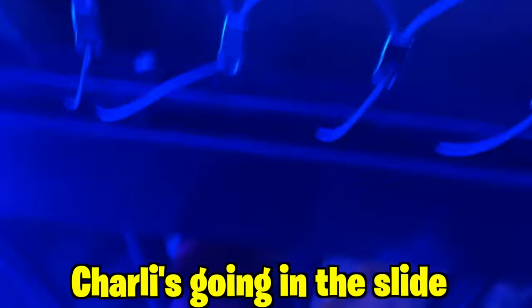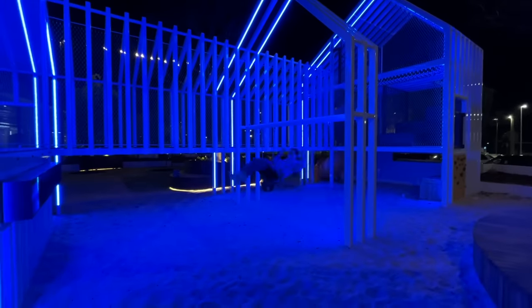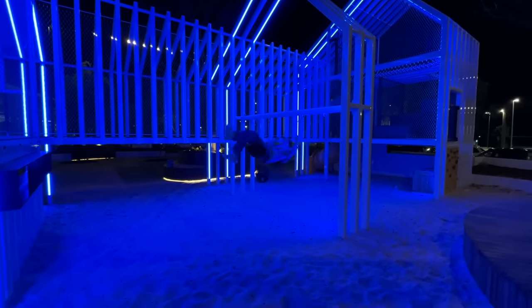Guys, let's go. One, two, three. Charlie's going in the side. I'm going to scare her. Prezley's knocking on the slide. Almost fell. Come on, Charlie. We're going to go. Quick.